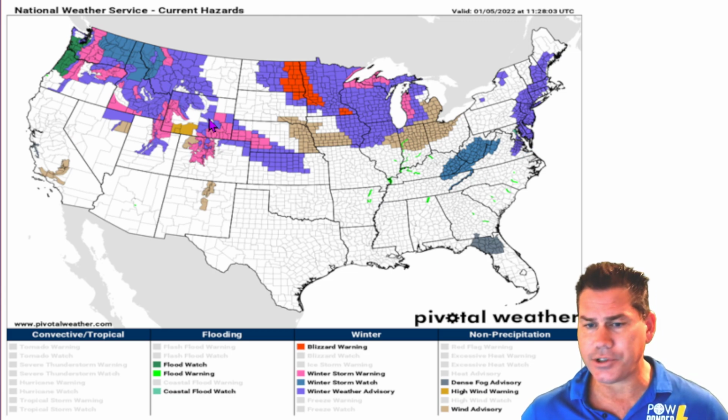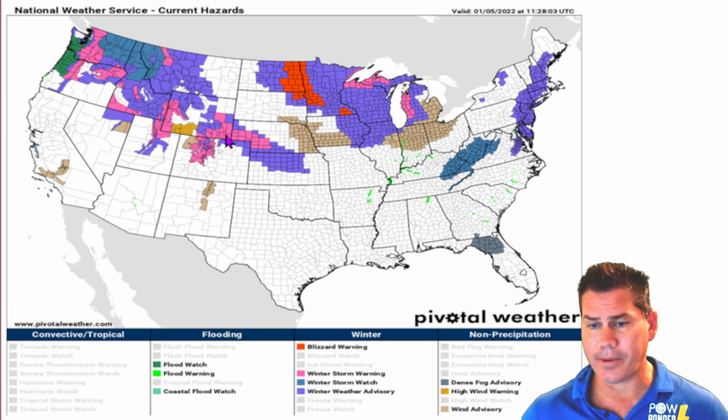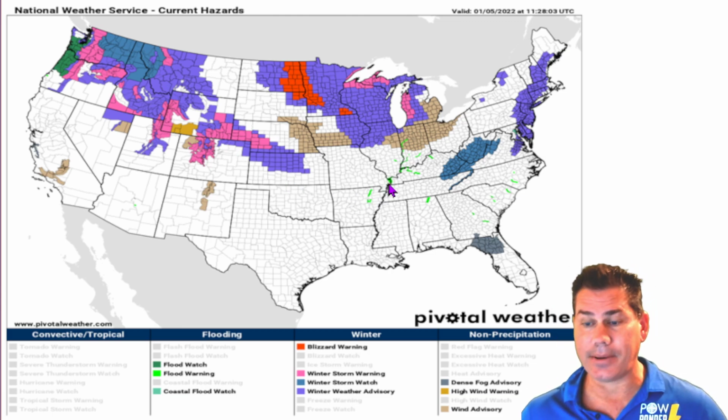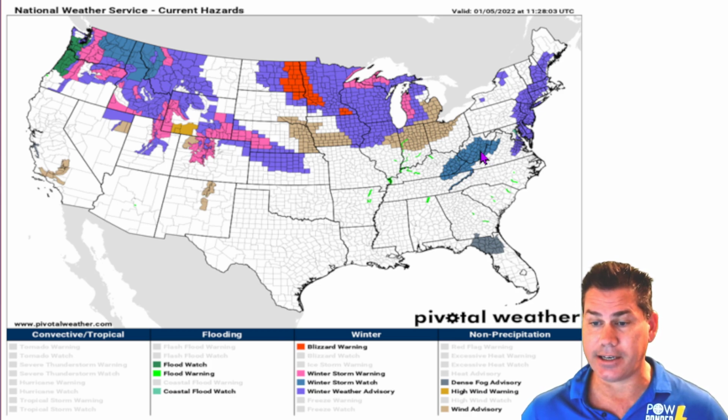But we also have new winter weather advisories in place for portions of Wyoming. That feeds into Nebraska here, and then it picks back up again, and we have brand new winter storm watches in places for Kentucky and West Virginia, which I think this is going to be able to fill in as that system gets closer in.